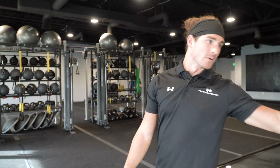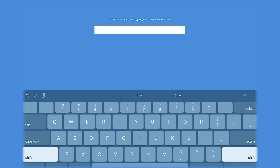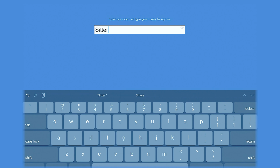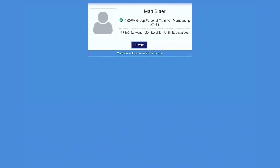So I'm gonna do a walkthrough of the facility and what you can expect on your first day. Right when you come into the front door, this is going to be our front desk area. You are going to sign in on our iPad. So you're gonna enter your last name, you'll hit sign in, and then the next class is already selected. So all you'll do is hit sign in and you'll be all set.